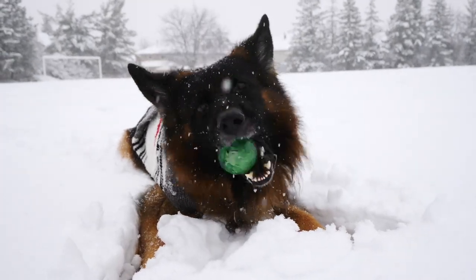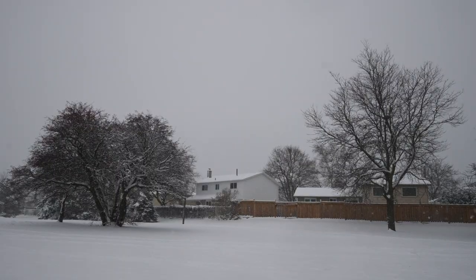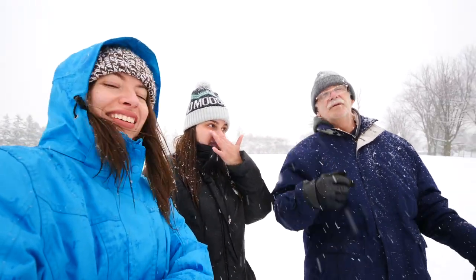Is this your element? Yes, it is. First real snowfall of the year. This is the most snow we've had. It started snowing at like maybe 10 in the morning. It hasn't stopped. 9 in the morning. 9, yeah. It's gonna snow all night. And we're getting roughly 14 centimeters. And Togo is loving it. Yeah, first snow of the year. They say it's good luck to get hit by it. So we went out and see what gives.